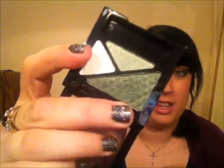The next one then is Rimmel. I had MAC Humid and I've actually sold it in a blog sale because this is a perfect dupe for it, so there's no point in having two. And I really hate MAC eyeshadows. So it's this shade here, and it's in the Rimmel Glam Eyes Trio. This one is Tempting. It's that one there, and I'll just show you again.